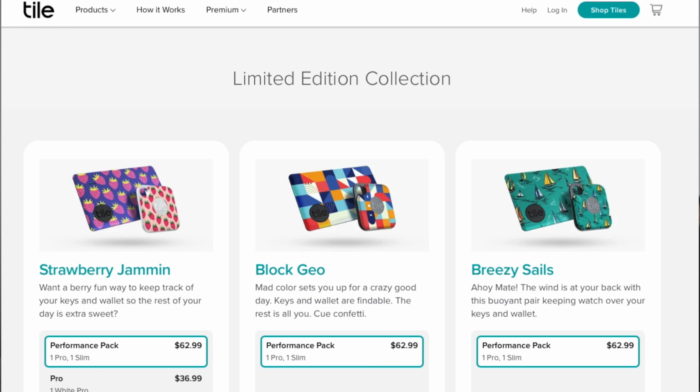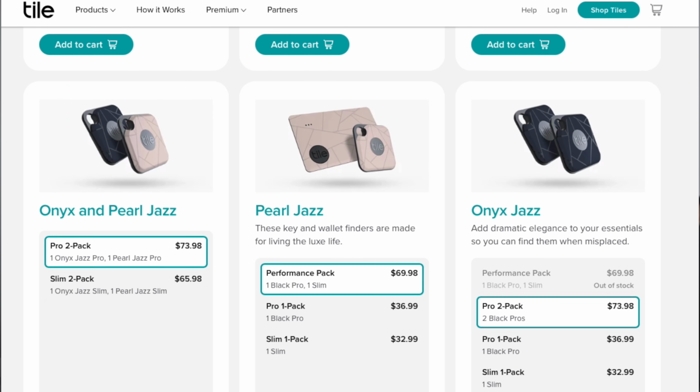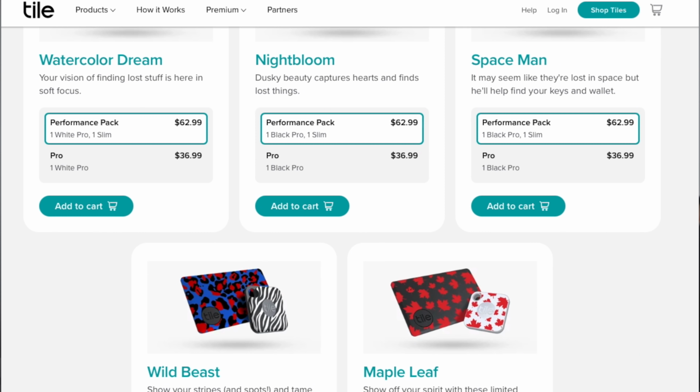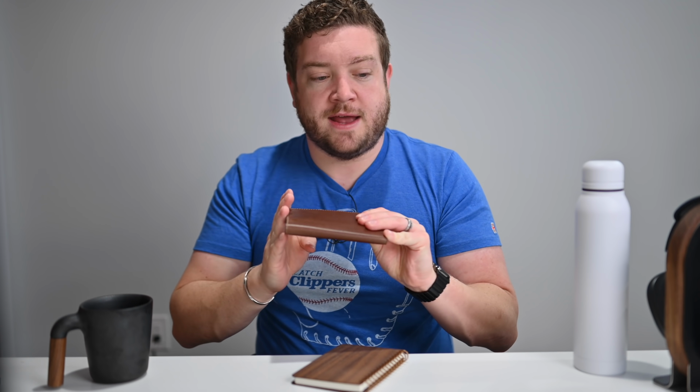Tile doesn't have that customization, but they do have a huge variety of colors to choose from. And speaking of colors and styles and stuff like that, Tile is going all out. Tile has done a ton of stuff. So they've worked with different partners to build it into products. They've done things like Nomad here. This is their Nomad passport wallet, and there's a Tile built into it. Pretty cool. Nomad also has an actual wallet that has a Tile tracker built into it.